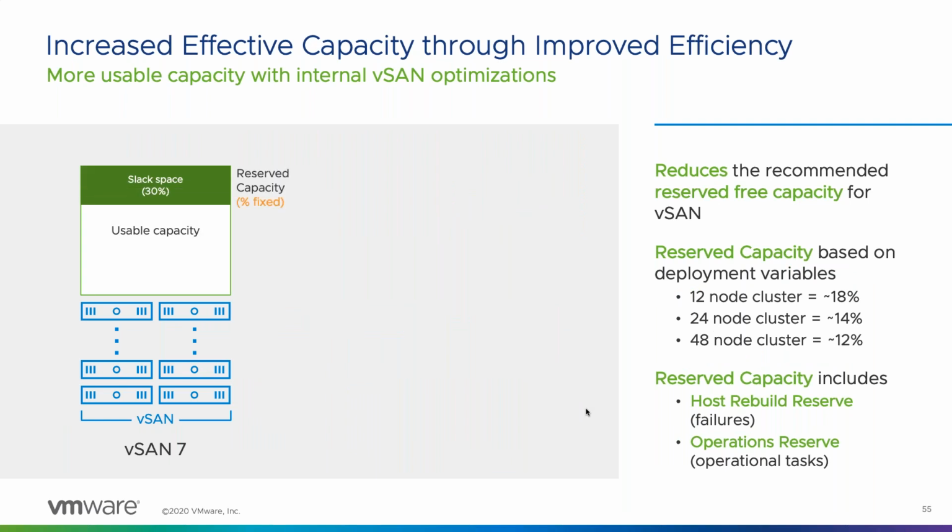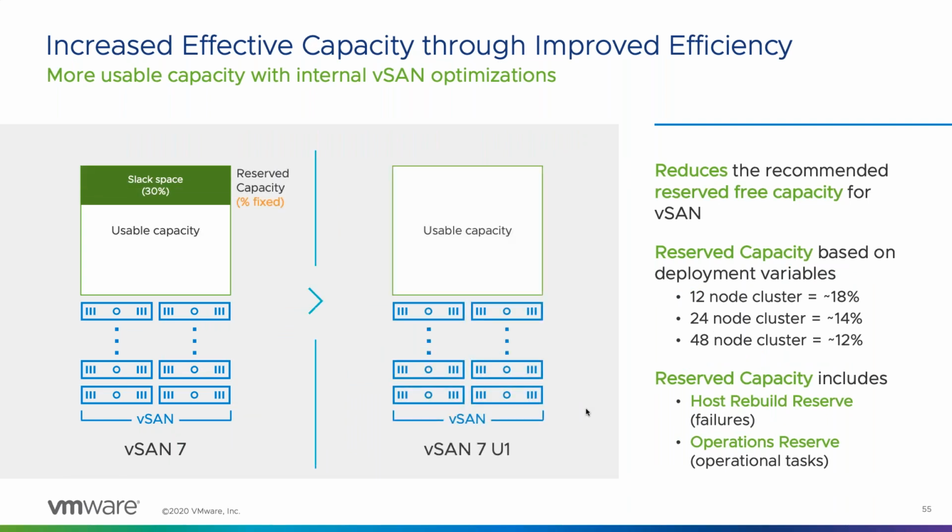Now, one of the key things, which is very important as I see with different customers, is the slack space.